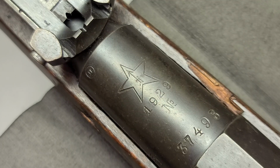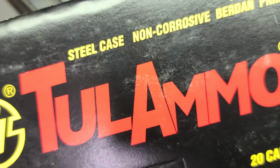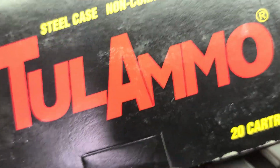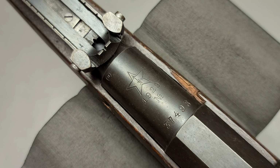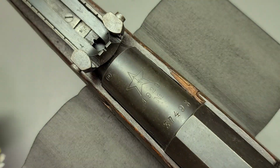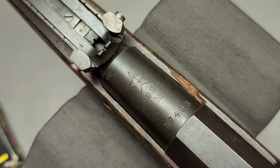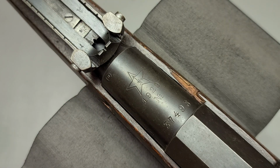Now, another thing you may have seen before is maybe this. We've shot this here on the channel a lot. This is Tula Ammunition. And you might ask, well, Big Sam, is that the same thing as the Tula Mosins? Is the Tula Ammunition the same factory? And the answer is not exactly. The Tula Ammunition plant actually opened up around 1880. It was commissioned by Tsar Alexander II. But it was actually built in the same city, in the city of Tula. So it's kind of the same location as the factory producing this rifle.